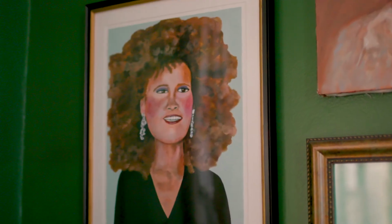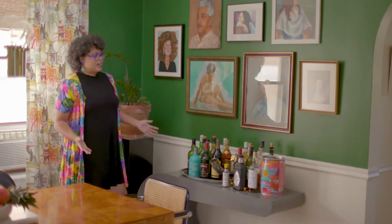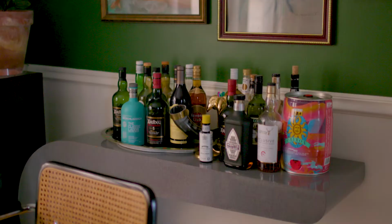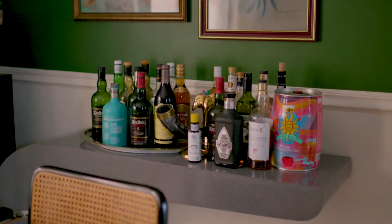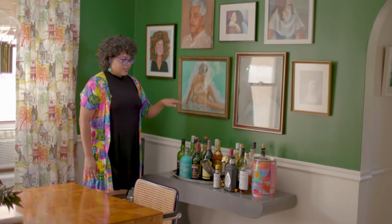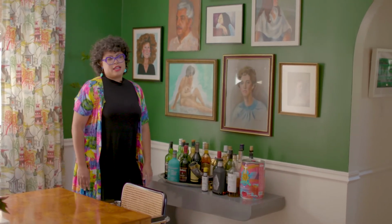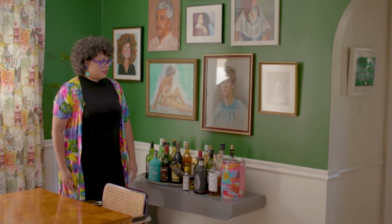wall of thrifted finds. And then of course, we have our ever-growing bar that prior to quarantine wasn't this large, but my husband, who is a huge Scotch whiskey fan, has collected some cool things over time, so we'll experiment and make cocktails over the weekend and during happy hours.